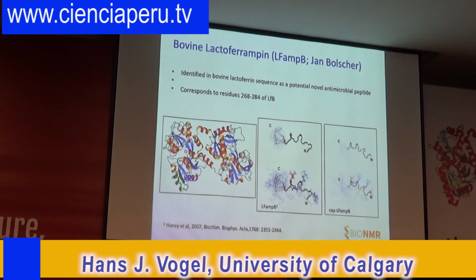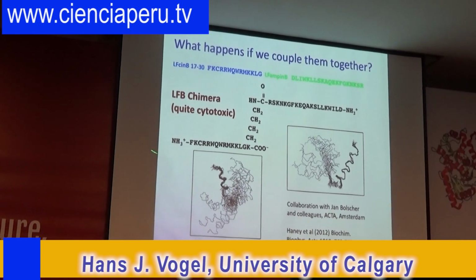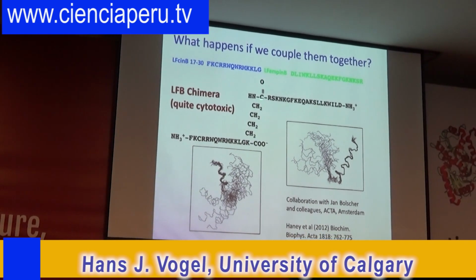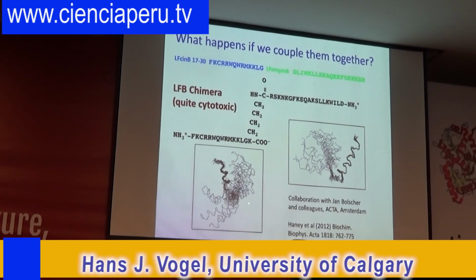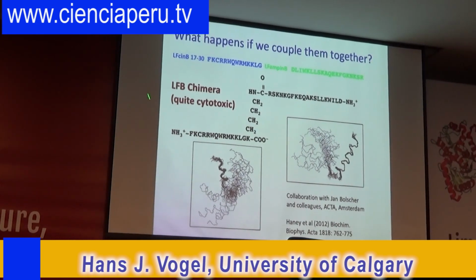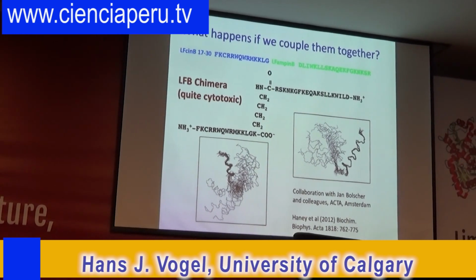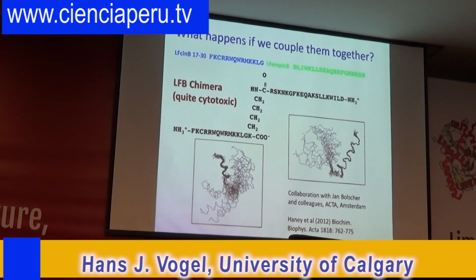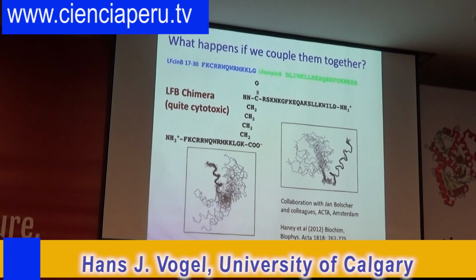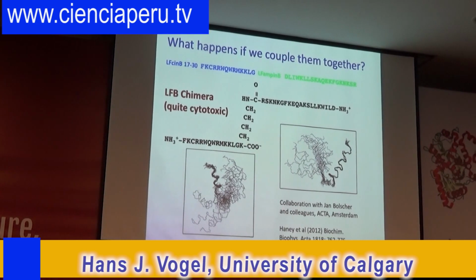And he also had the bright idea of actually sticking this together with the original lactoferrin. So here is part of the lactoferrin here. Here is the lactoferrin part that he put on there. He linked the two together. The structures show that there's some sort of flexibility here, but this part is helical, that part is helical. The problem with this is it's quite cytotoxic, which is quite normal for when you couple 2 antimicrobial peptides together. It's not a particular strike against this particular peptide. We've made dimer peptides, and usually what you see, the activity against the cell that you want to keep alive goes up as well. That's not a desired side effect.